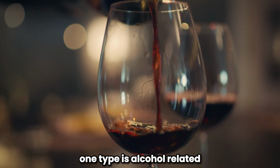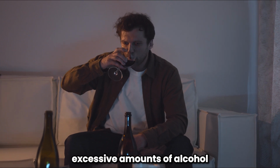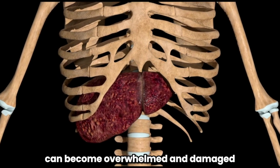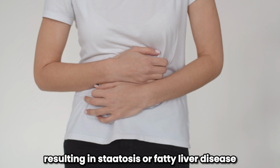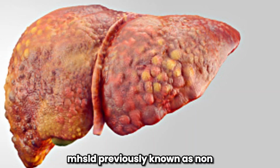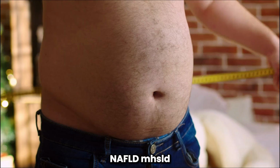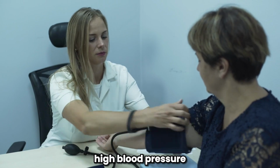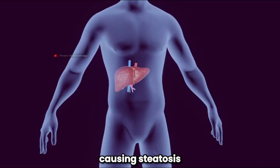One type is alcohol-related liver disease, or ALD, which occurs when a person drinks excessive amounts of alcohol. The liver responsible for filtering alcohol can become overwhelmed and damaged. This can lead to fat accumulation in the liver, resulting in steatosis or fatty liver disease. Another type is steatotic liver disease linked to metabolic dysfunction, MASLD, previously known as non-alcohol-related fatty liver disease, NAFLD. MASLD is associated with conditions like obesity, type 2 diabetes, high blood pressure, and lipid abnormalities. These factors can contribute to fat buildup in the liver, causing steatosis.